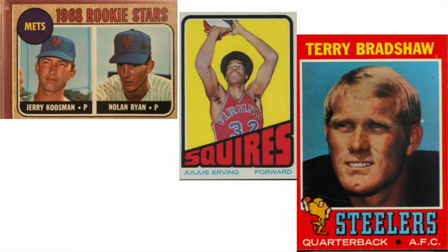And of course, you can look at Mickey Mantle and Michael Jordan, but there are so many other options out there that are just Hall of Fame players. On the baseball side, there's many, many, many. I mean, it's a long, long list.